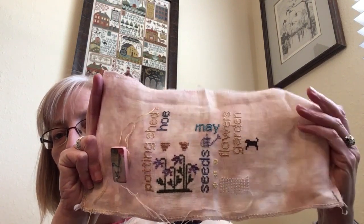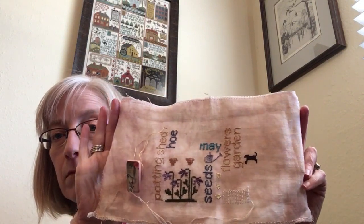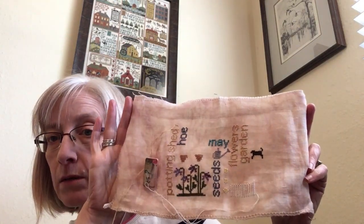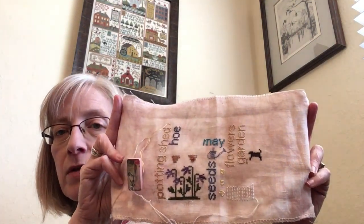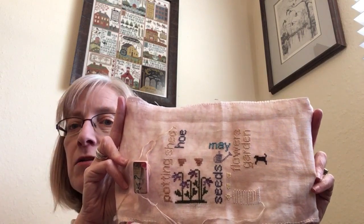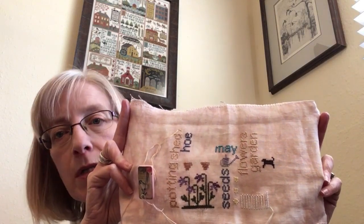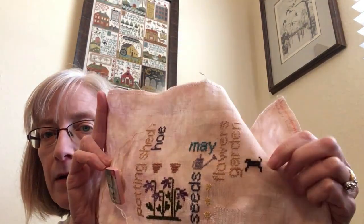So not quite as far along on this one, but it is at the 1,000 stitch mark. I have probably another 1,000 or 1,200 stitches to put into this. Won't get it done for the month of May, but I will finish it this year and have it for 2021 to display. So love that little black lab right there.